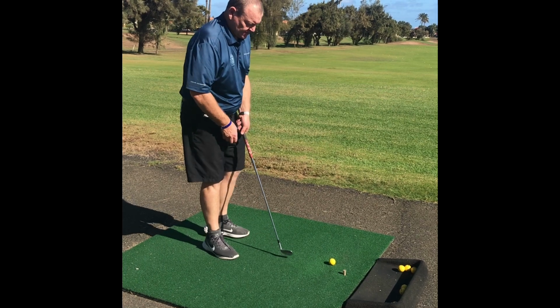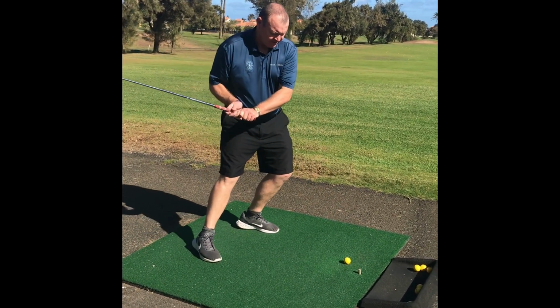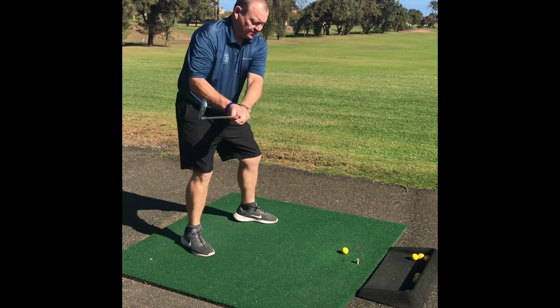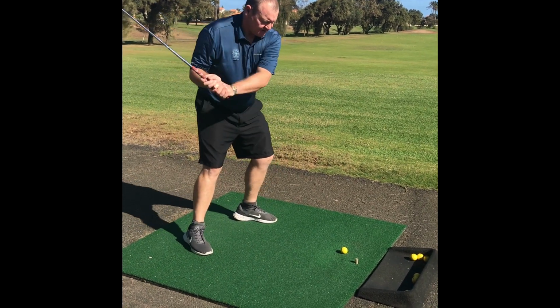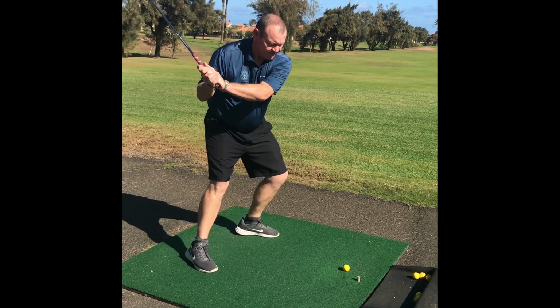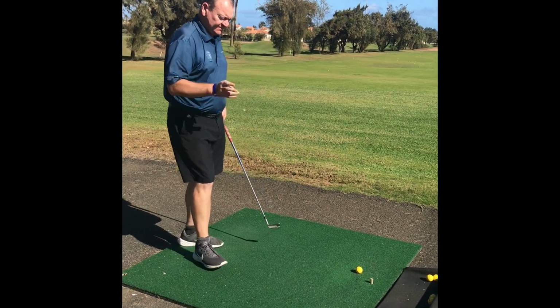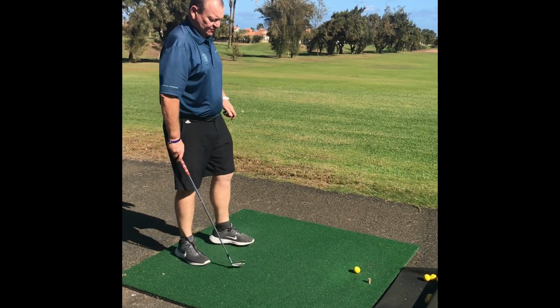Second one is sometimes you re-pivot, so we go up, we re-pivot, we can't get out of the way, and it leaves us no room to clear. We end up trying to clear, getting across the line and creating a slice. That's number 2.